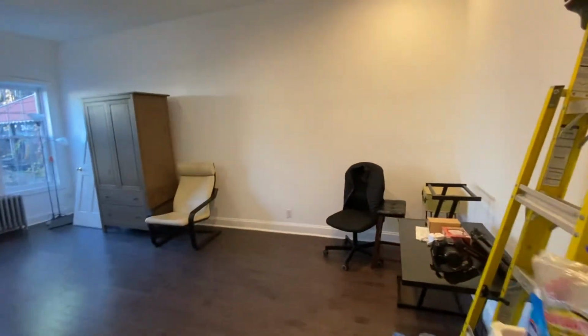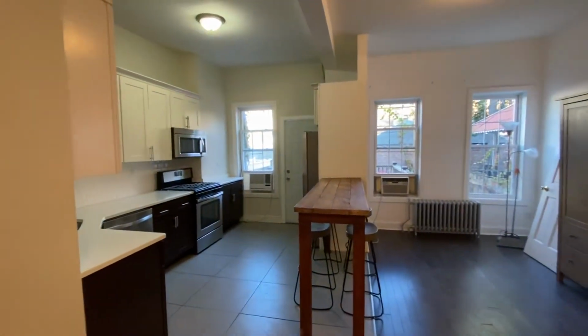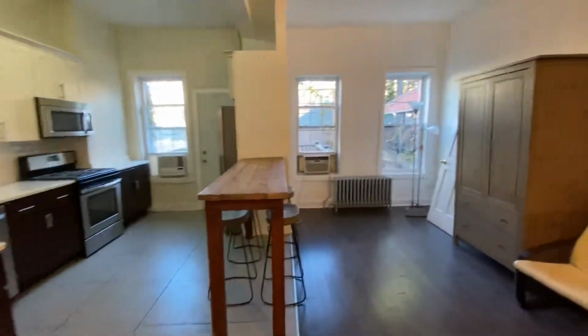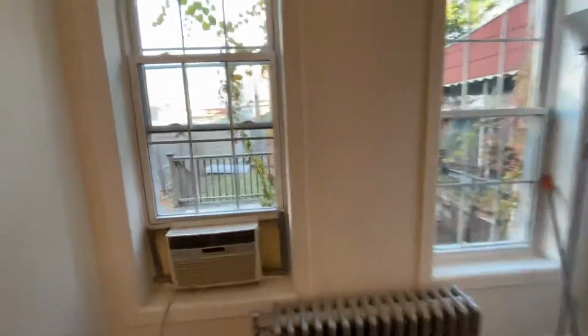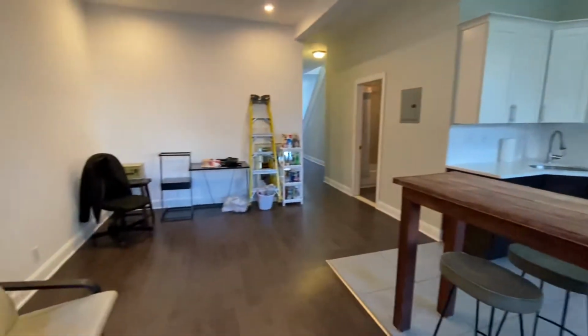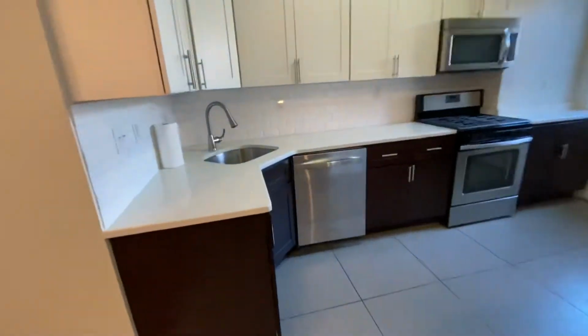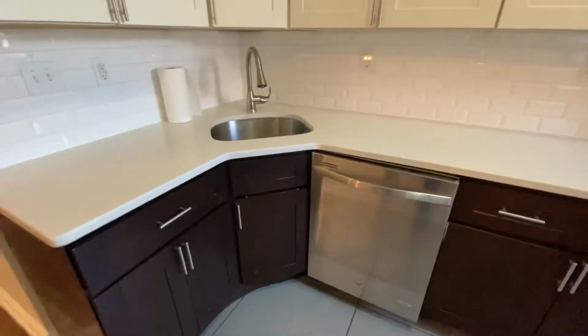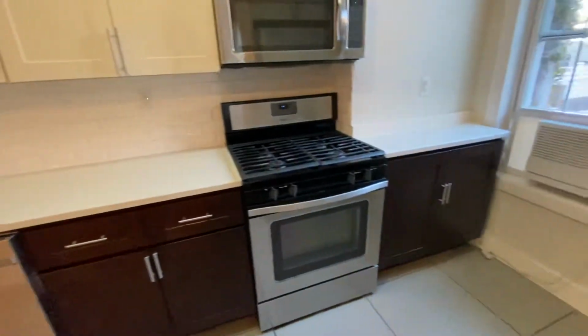This living area is really also spacious. Ceiling heights are about 10 feet. There's still some stuff left. And looking out into your backyard with a deck. Newly renovated kitchen. Not unused, but recently renovated, I should say. Still in very nice shape.